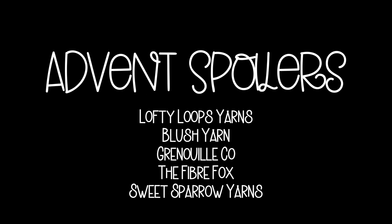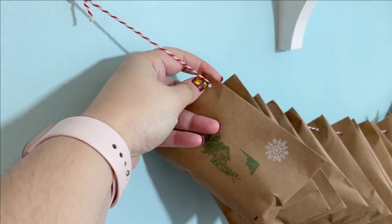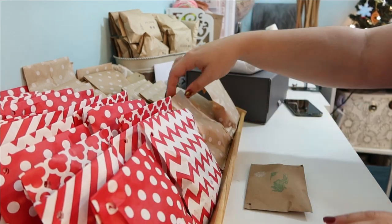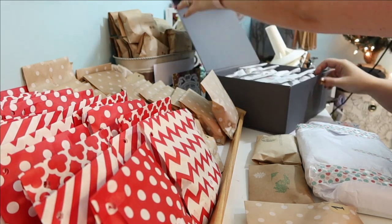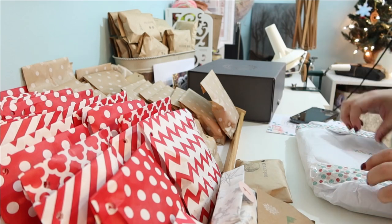Good morning! Happy December 1st! I'm going to be opening the first day of Advent today. So, I just opened up all my advent calendars and my camera was not recording. So, I'm going to pretend to open them again for you. Oh, my goodness. Go figure.